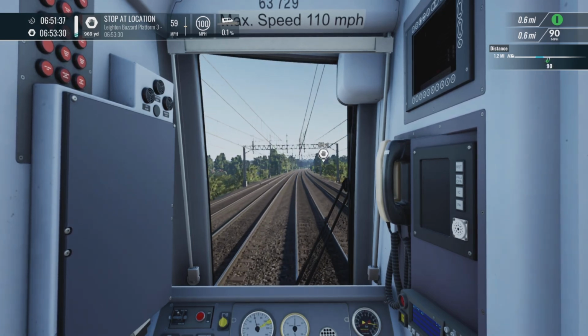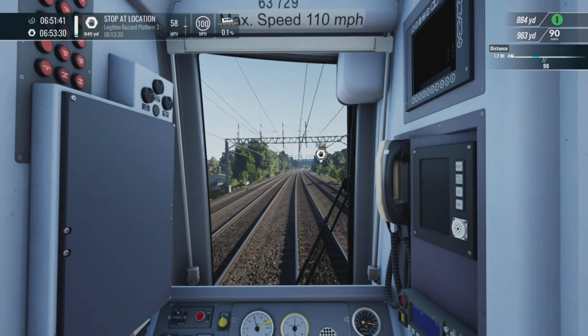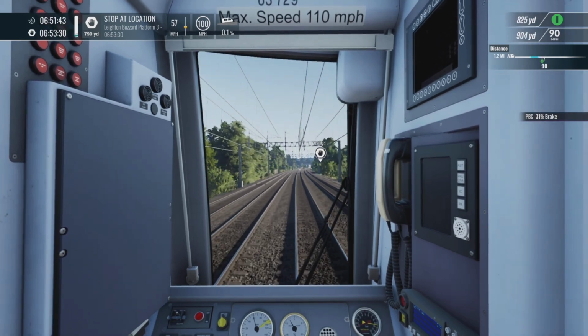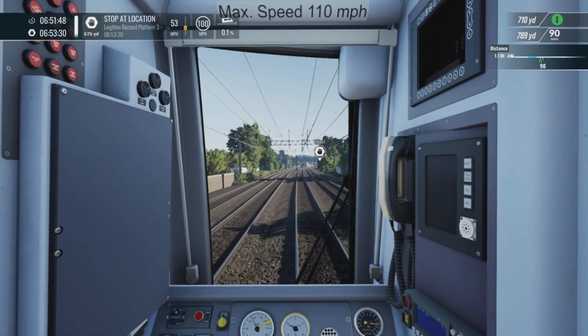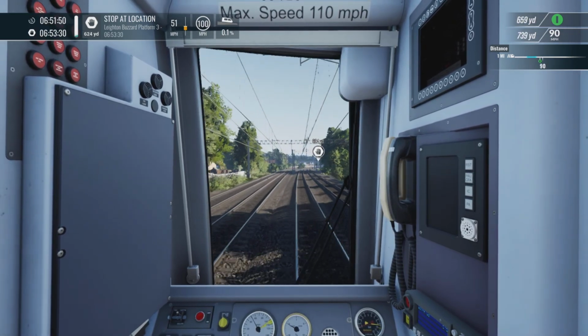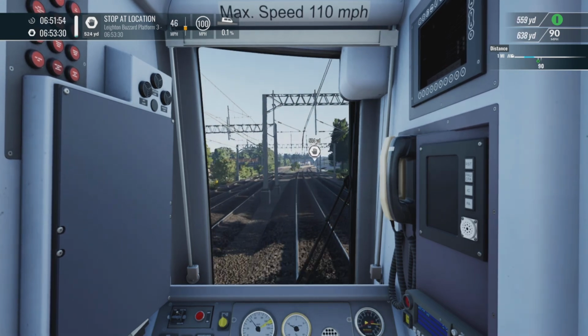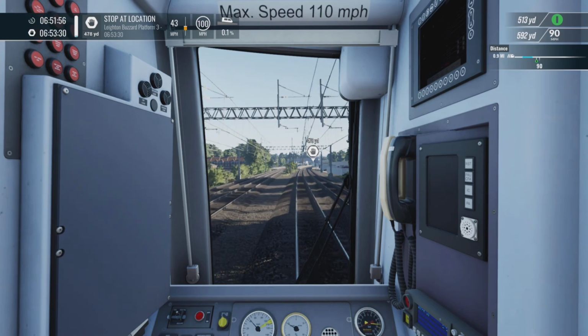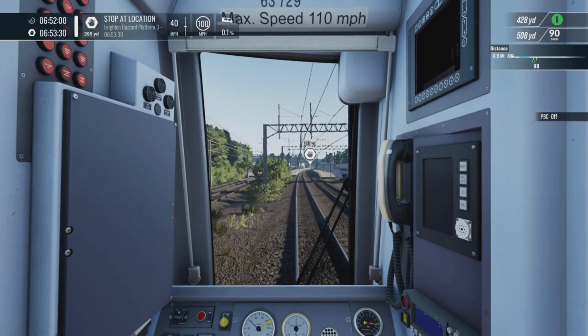Start slowing down in a minute. Kind of want to aim to be at the platform around about 30 mile an hour, which is what I generally typically do at some stations on some trains, 72 stock. You can brake like halfway down the platform at like 35 and you're fine, like if you put it into suppression or full service.